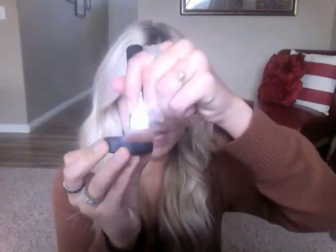I just put it in the lid. I'm mixing it around. And what I'm going to do is put it right underneath my cheekbone. And this is going to accentuate your cheekbones and give you that shape that you want to lift them up a little bit. Can you already see the difference between this side and this? So you can already see it's lifting up and accentuating your cheekbones.